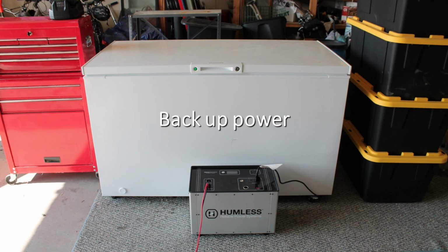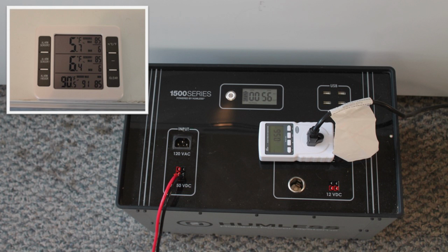This shows us using the power bank to run the freezer. And you can see up there in the corner, I have put on our freezers this meter that shows the temperature inside. So it's got probes inside of our freezers, and so you don't have to open that up to see how cold it is in there. So this is a great tool, not only to let you know if your freezer stops working, but also to let you know the temperature range that it's running in.